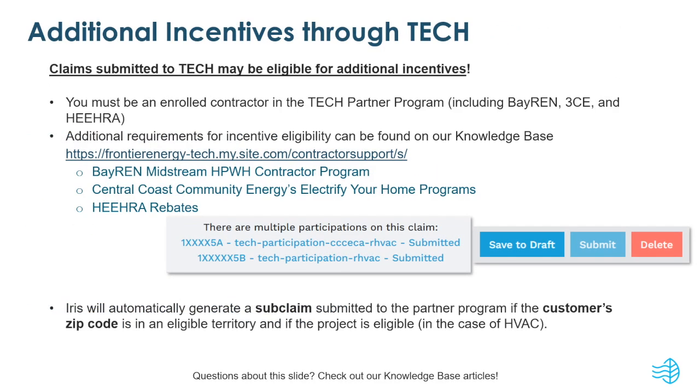Additional incentives through TEC. Claims submitted to TEC may be eligible for additional incentives. You must be an enrolled contractor in the TEC Partner Program, including Bayron, 3CE, and HERA. Additional requirements for incentive eligibility can be found on our knowledge base. IRIS will automatically generate a subclaim submitted to the partner program if the customer's zip code is an eligible territory and if the project is eligible, in the case of HVAC.